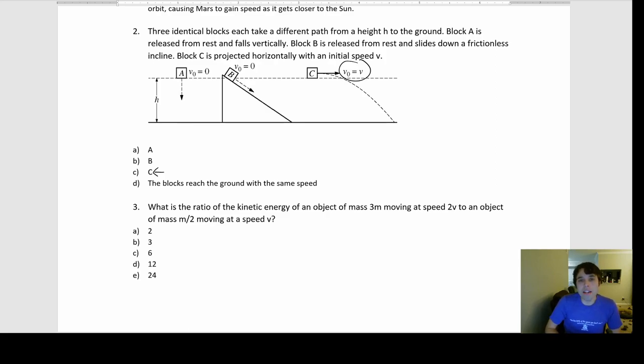They're all going to gain the same amount of speed as they fall, but since C began with a non-zero velocity V, when it gains the same amount that A and B gain, it's going to have more at the end because it started with something. It's like A and B are both starting with zero, but let's say C starts with 5, and if they all gain 10, well, A and B will have 10, but C is going to have 15 because it started with 5 instead of zero. But again, they all do gain the same amount because they're all converting the same potential energy into kinetic energy. All right, so that's number two.